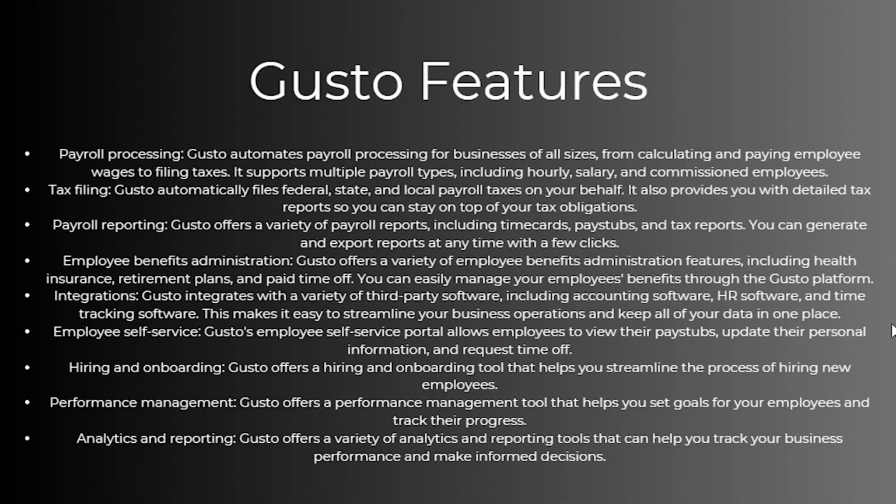So what are Gusto's features? To start with, they have payroll processing. Gusto automates payroll processing for businesses of all sizes, from calculating and paying employee wages to filing taxes. It supports multiple payroll types, including hourly, salary, and commissioned employees.